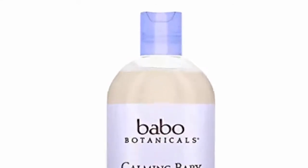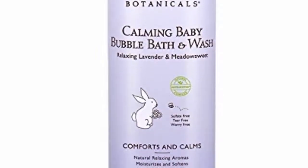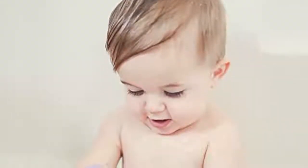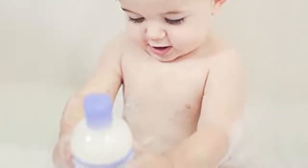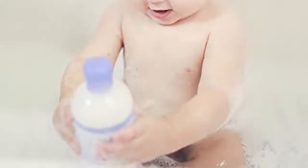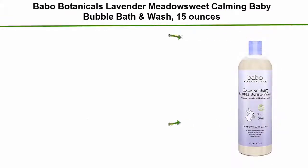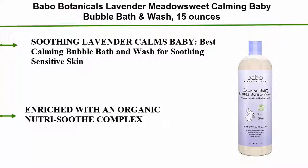Top 4. Babo Botanicals Lavender Meadowsweet Calming Baby Bubble Bath and Wash, 15 ounces. Soothing lavender calms baby, the best calming bubble bath and wash for soothing sensitive skin. Enriched with an organic Nutri-Soothe complex.